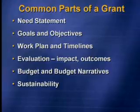So in doing a work plan and timelines, if we had a separate workshop on this, we would really practice how to set up timelines in a way that's manageable and realistic. And I think sometimes we're so passionate about the work we do, we do not think about realistic timelines or even realistic goals and objectives. And so that's something we have to keep in mind.